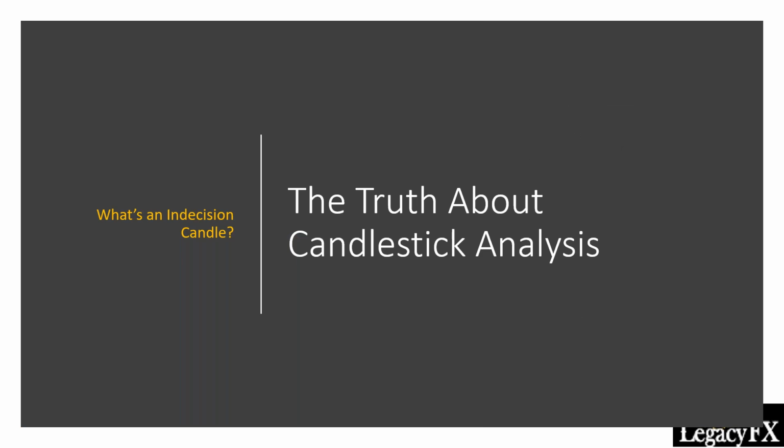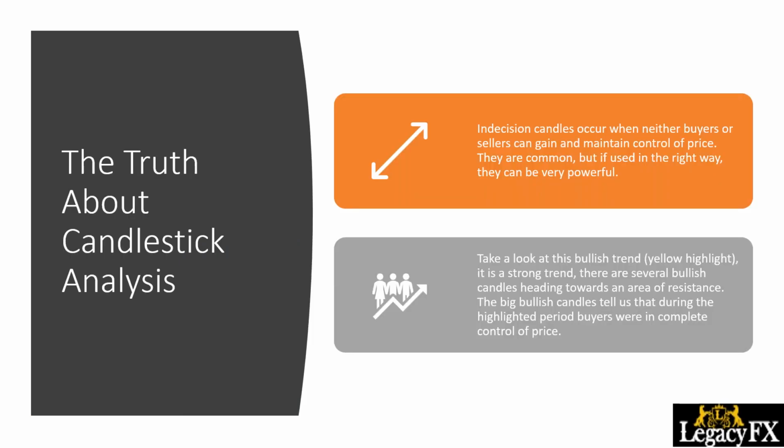So what's an indecision candle? Indecision candles occur when neither the buyers nor the sellers can gain and maintain control of price. They are common, but if used in the right way, they can be very, very powerful.